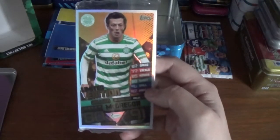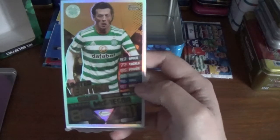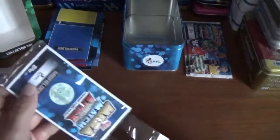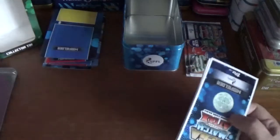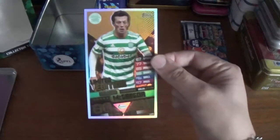So let's get on to the main part of the contents of the mega tin. There's the fantastic limited edition of Callum McGregor of Celtic inside this see-through pack. XL card, of course. 80 defense, 91 attack. All the meaningless stats down the side, unfortunately. But let's get into these. We'll take a look at these 21 XL Mega cards from the SPFL Mega Match Attax for 2021. Wow, these are huge. Just pop the tin on top of the other merchandise there. So there's another look at the Callum McGregor Limited Edition.